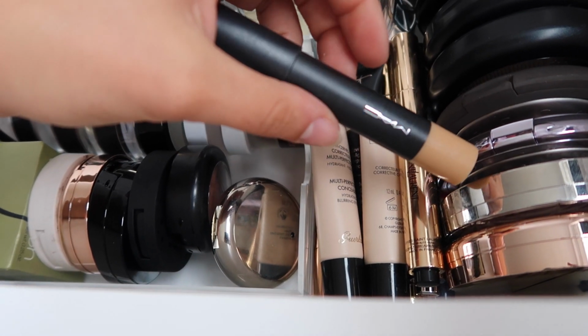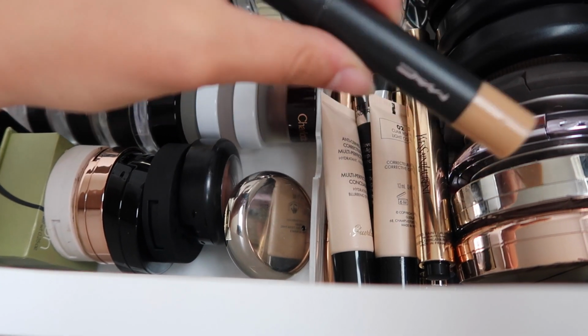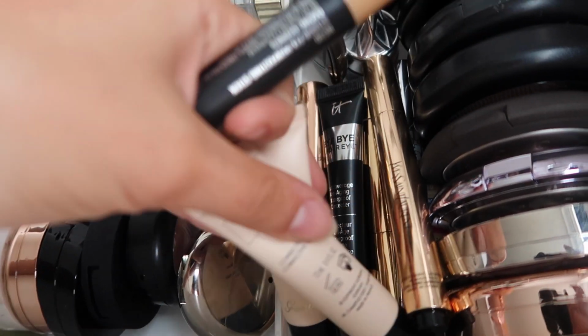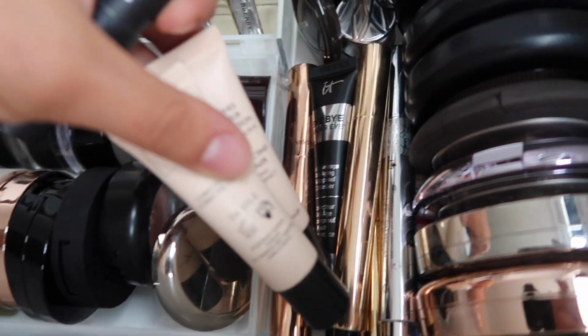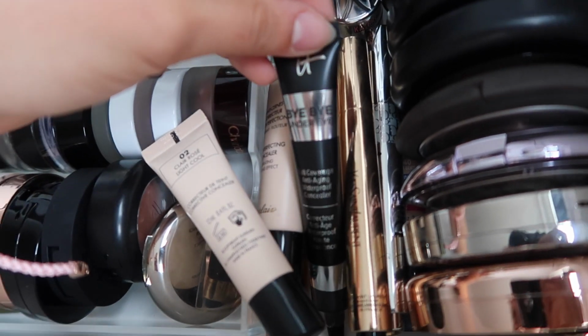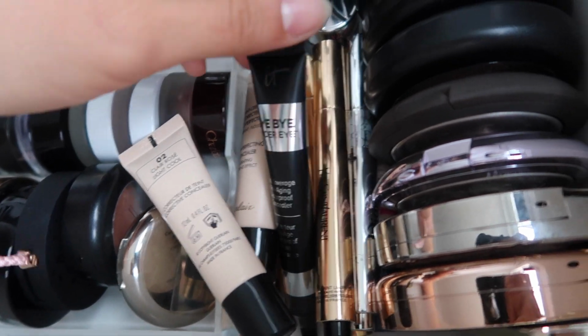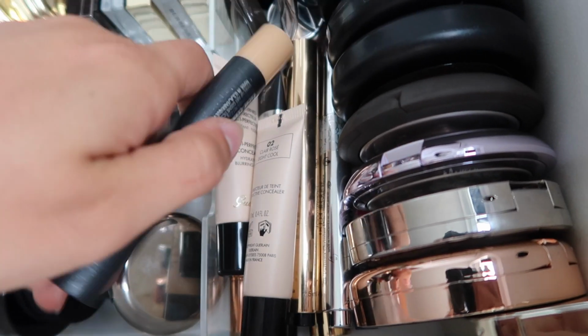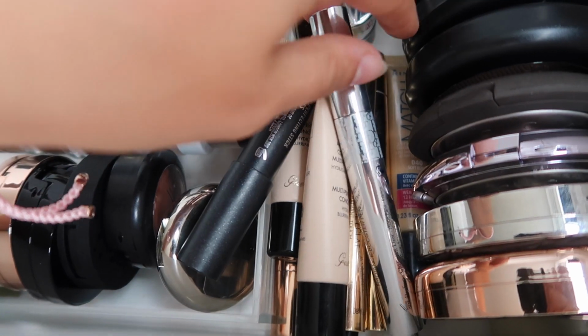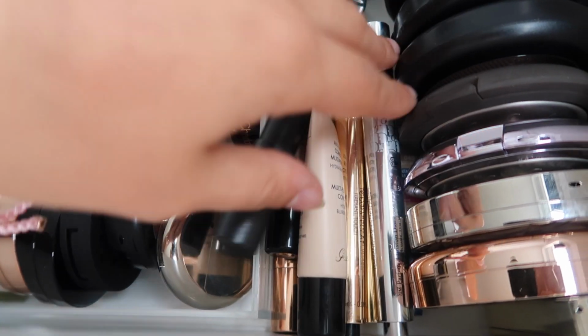So I've got a MAC stick concealer. This is amazing. I really do enjoy this concealer. 2 Guerlain ones, loads of YSL Touche Éclairs, and there's a Charlotte Tilbury retouch concealer, Benefit Bye Bye Under Eye, which is very full coverage. I was quite surprised with that one. Then there's a Dior highlighter, which I love, and then there's some Rimmel Match Perfect concealers at the bottom there.